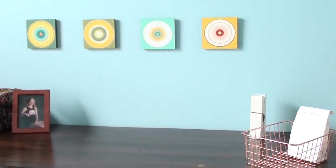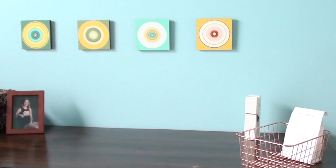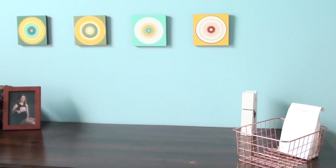Also over here, I thought I would show you this art that I got off of Etsy. It's really cool. I loved it when I saw it. It's this guy who does tree trunk art or something? I don't know. I liked it. I thought it looked good in this room.